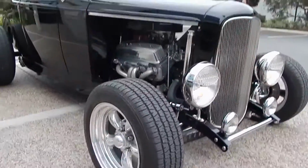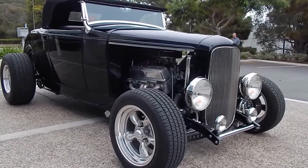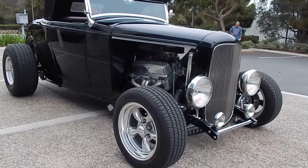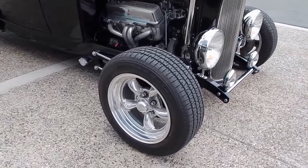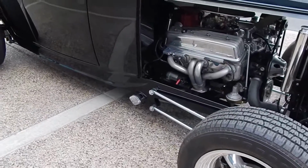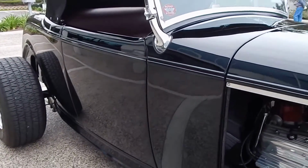Does have light patina and age. Has about 4,000 miles on it since it was done. It was completed in about '03, '04. It's always stored indoors here at the building that we're photographing it at and videoing it at. But you're in Carlsbad, California. You're not too far from the coast, so the chrome will pick up some patina and age.